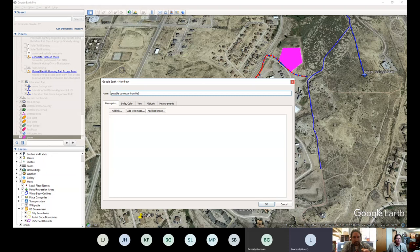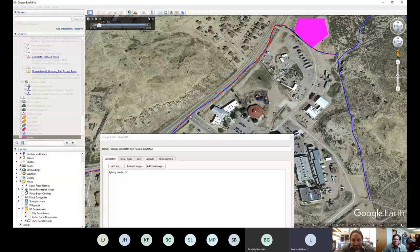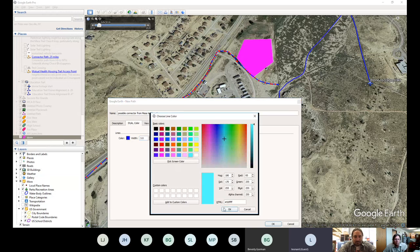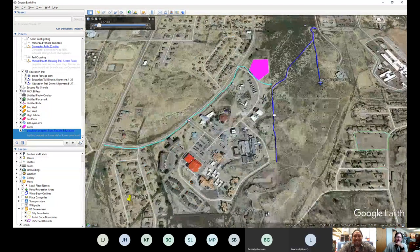From Mesa Education. Okay, and then lighting needed on what's the name of that road? Chuska Road? Hang on, I'll find it. Okay, lighting needed on... I'm sorry, it's Lower Point Road. It's Lower Point Road. Lighting needed on lower half of Lower Point Road. That's an interior street address. They should know. Yeah. All right. So that shows a connector. Okay, just to have that as a reference point for us.